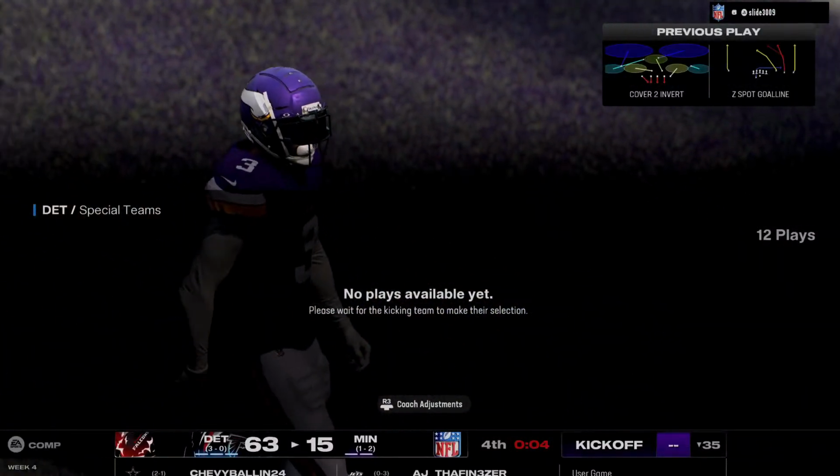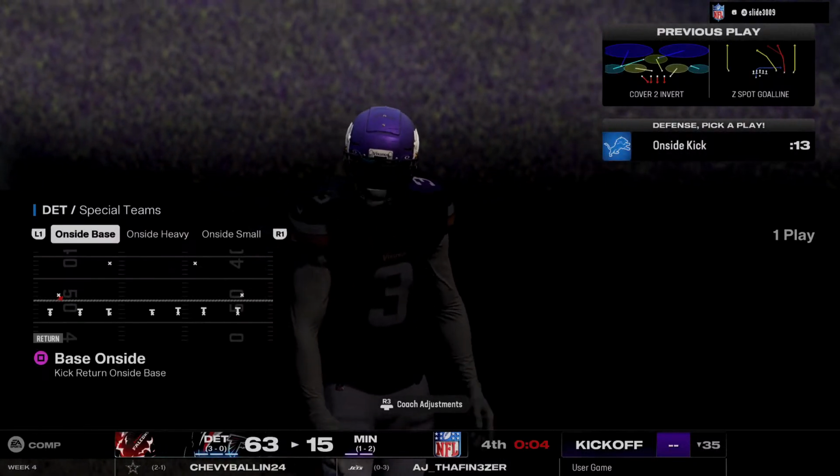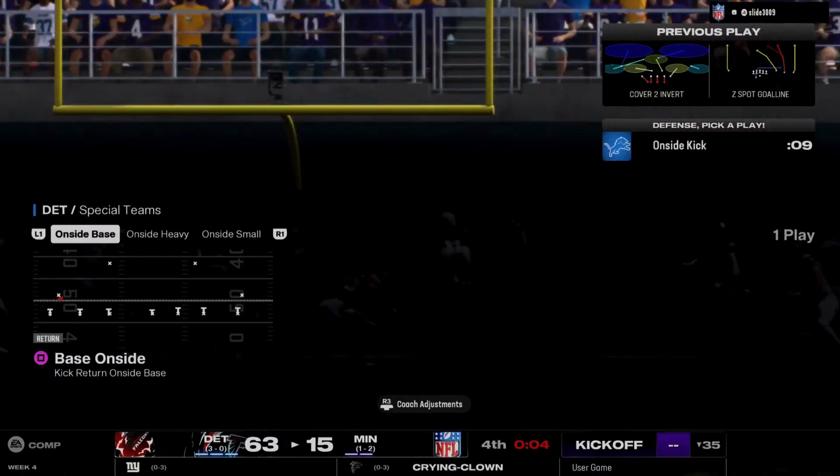Some nice little success here. They convert, they add the 2 points, but not going to do much for them as far as win-loss is concerned today. Nope, train has already left the station in this one, but they've got a shot.